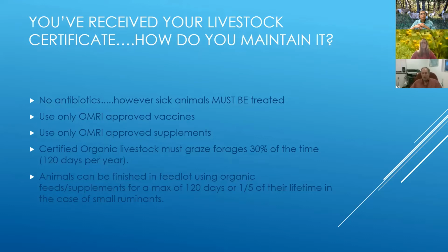If you use any vaccines, any supplements, again, they need to be OMRI approved, and that needs to be accepted by your certifier before you give those to your livestock. And this is something I mentioned earlier as far as the grazing requirement for organic animals. Basically, if you have any animals that you intend to certify as organic, they are required to graze forages 30% of the time, or roughly 120 days per year.